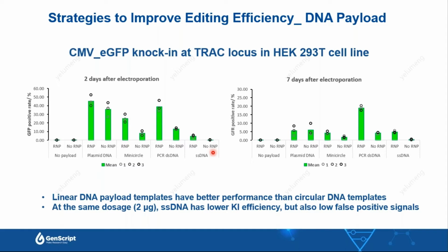When we waited till 7 days after electroporation, we found that in the circular DNA payloads group, the RNP positive samples had a dramatically decreased GFP positive rate, almost equal to the non-RNP control group, which means no knock-in events happened. When we look at the PCR dsDNA group, the GFP positive rate maintains at about 20% and is much higher than the control group, which indicates that integration actually happened. For single-strand DNA, the positive population doesn't change, and the non-RNP control group still has very low background.